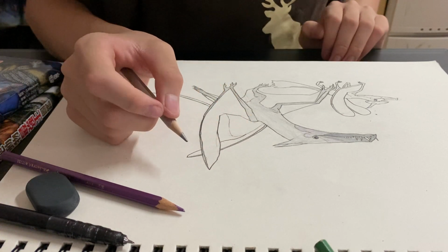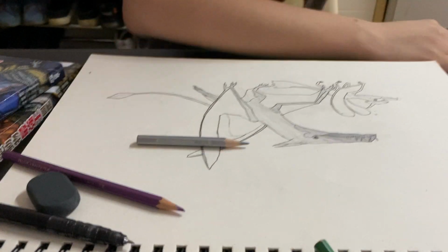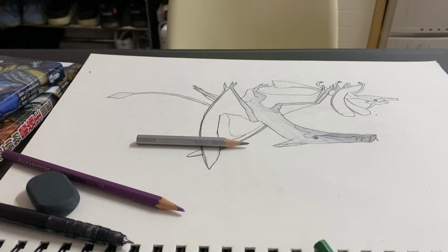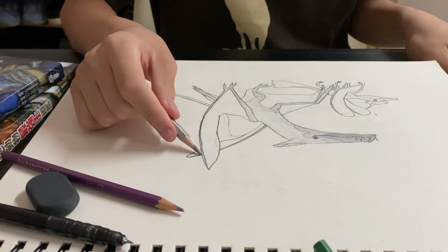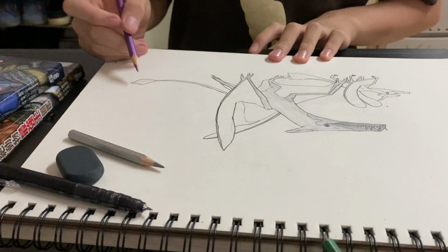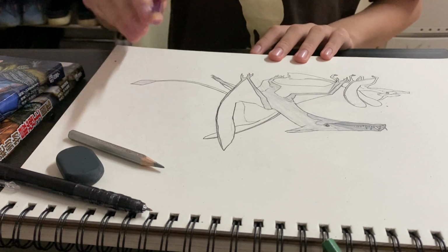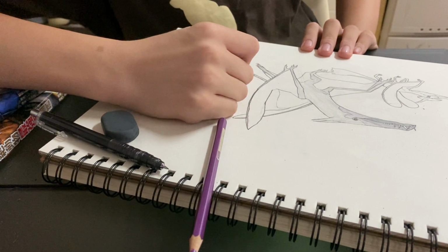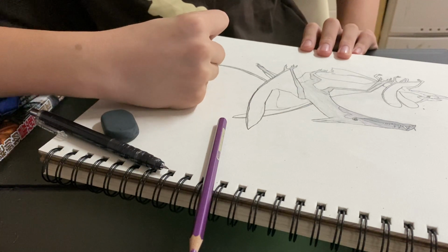Lunar. What did I say? Please. Thank you. Okay, that's done. This slightly purple. Yes. This here.